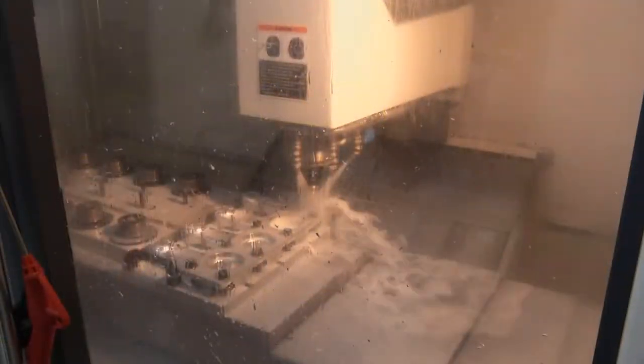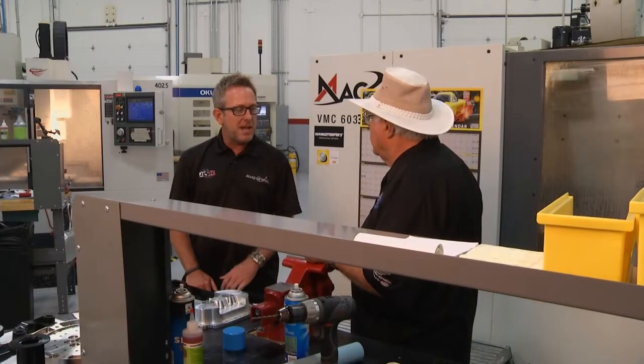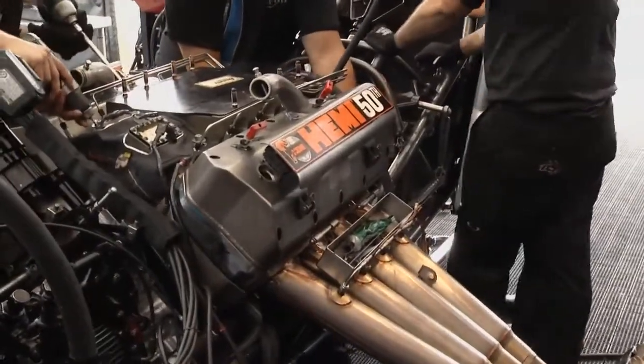That's right. Another side note that the viewer might be interested in, a set of heads like this, if you bought them from like Bad Brad or something, about what would they run for a set? You know, a bare set of heads, probably $5,000-6,000 for no valves or anything on them. And how many sets of heads do you carry in your particular rig? Oh boy, I would say there's at least 10 sets of heads every time we leave to go to the races.